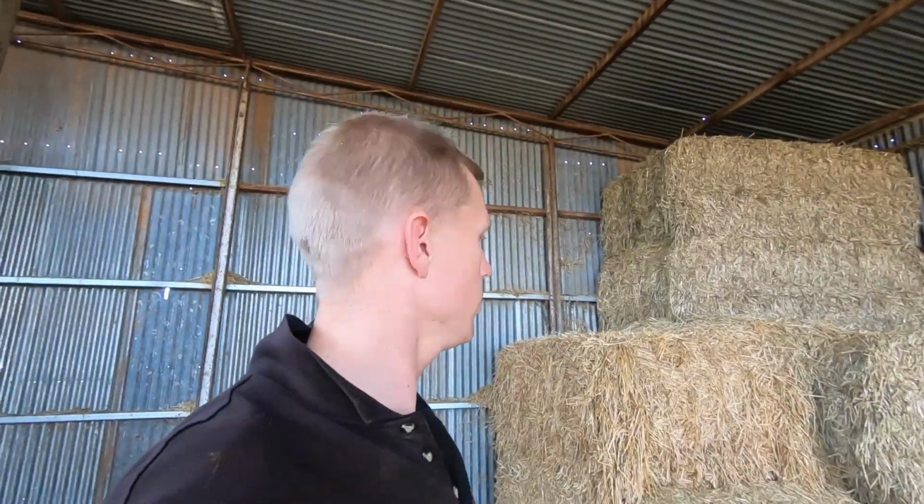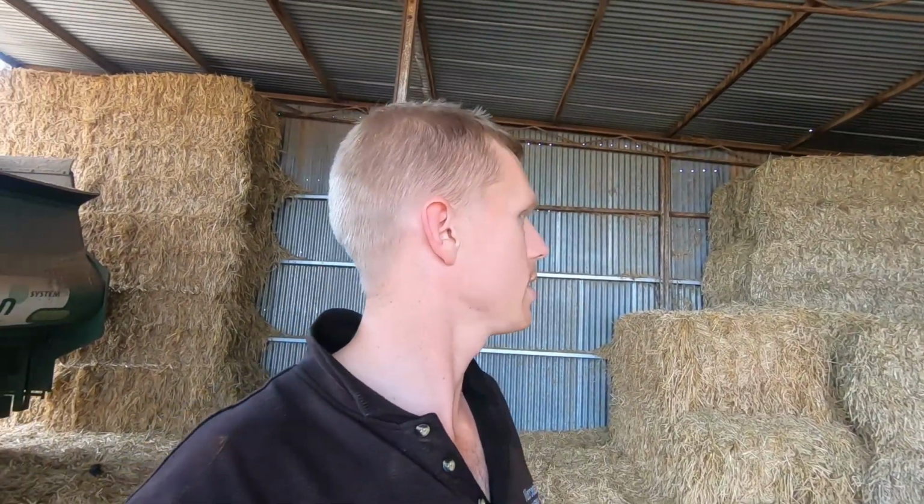Alright. Well, whatever's left in here is just last season's hay, and because it was so wet last spring, all this hay was really badly weather damaged, so we're going to get that out of the way, and then we'll just start stacking the shed afresh, basically. So yeah, let's get to it.